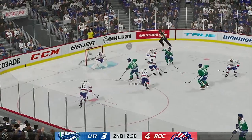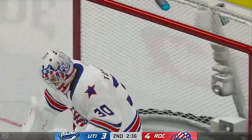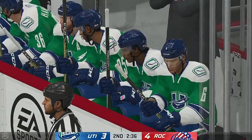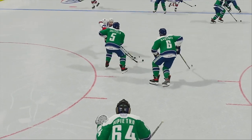Has to be on the net. Keeps hold of the puck. Stones him with the blocker, but he came out and challenged him. Good save. Oh, he had to sprawl out to block that shot. That's a brave play.